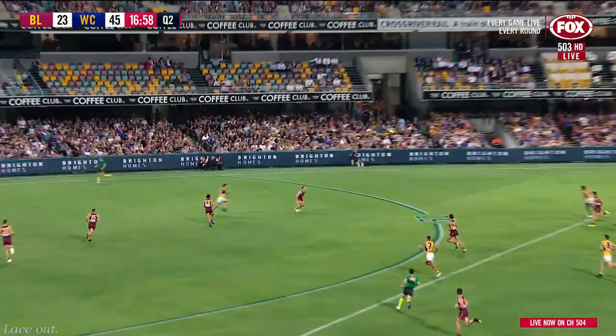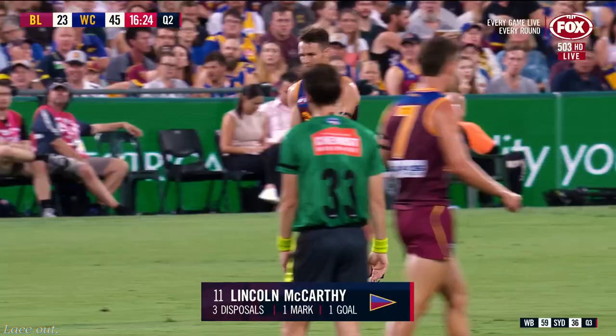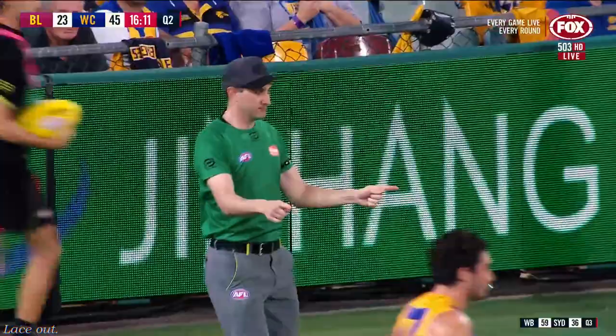But... and he's got McCarthy. Cole arriving late with that spoil. Lace them out. Lincoln McCarthy, very good mates with Lockie Neal. Drafted out of Glenelg, playing together now in Brisbane. And it's a welcome return to footy for Lincoln McCarthy, now with two goals.